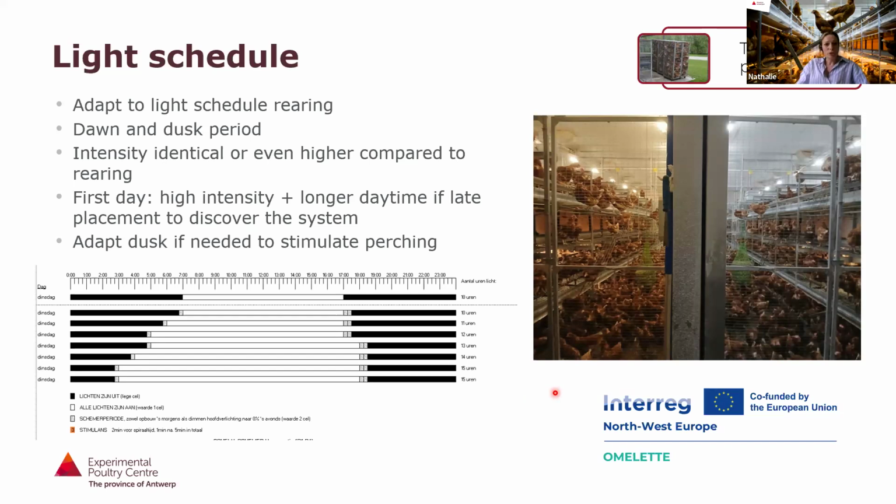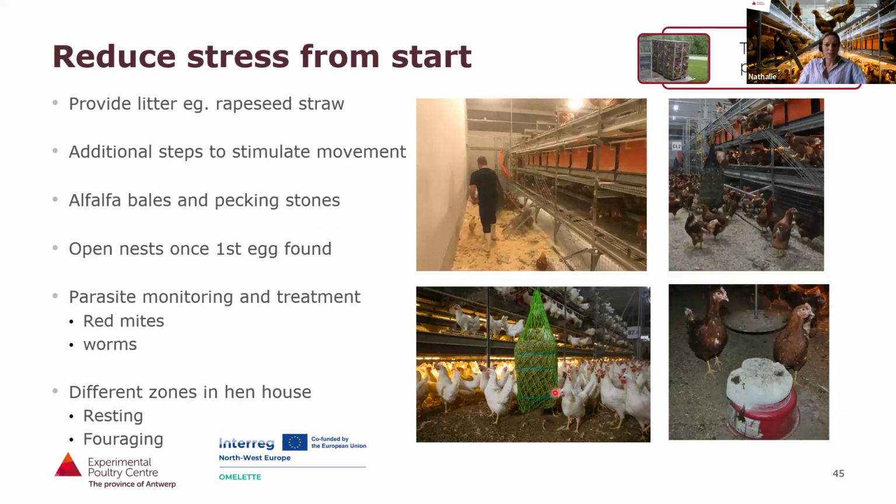It is important to reduce any stress from the beginning. As I just said, the catching, the transportation, the new system, that's already quite some stress for these animals. So you want to make sure that they're maximally supported on all the other parts: feeding, lights, water, pecking blocks if necessary. These steps I already mentioned. Make sure there are no red mites that already the first night will annoy them, and that they have different areas, different zones where they can do different behaviors.